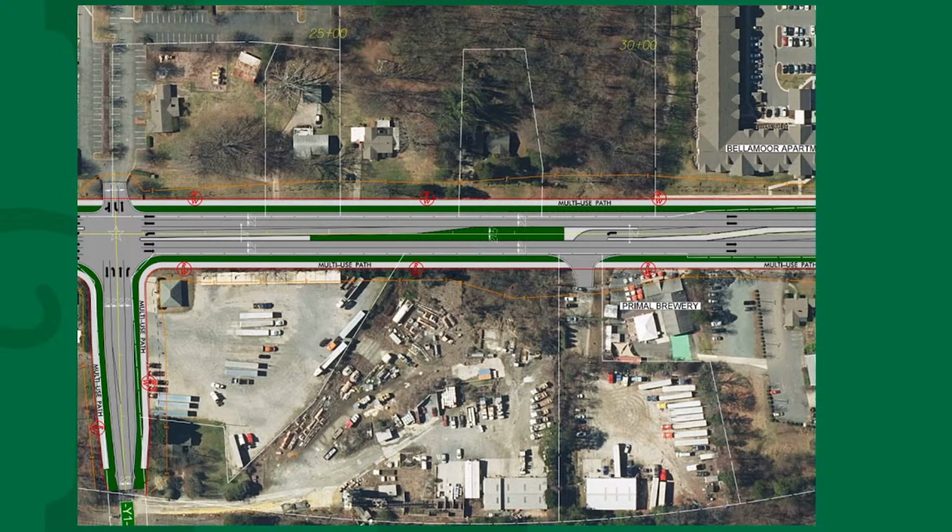One thing that will be added along the section that's not out there now is a median along 115. So those folks along 115 will have restricted access, but we'll look to have U-turns accommodated at the major intersections.